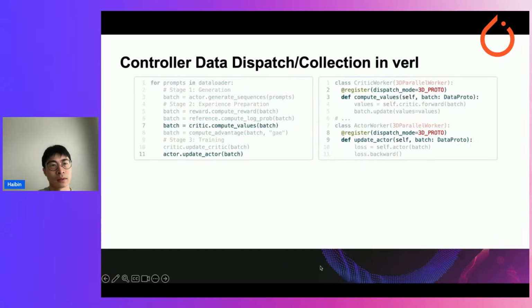So what it looks like in code is something like this. As we said, on the left there will be one single process that's driving the control logic of the data flow graph. And inside each operator, for instance, here we have the critic compute values that happen on a mesh of processes. So basically, we have a few primitives in verl that help register the communication pattern between the single controller and the multi-controller mesh, to dispatch the corresponding data and collect the results when such communication happens.